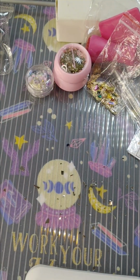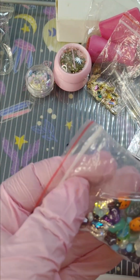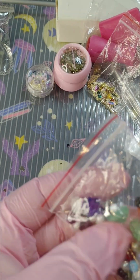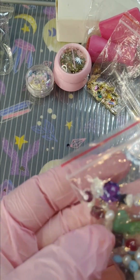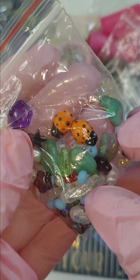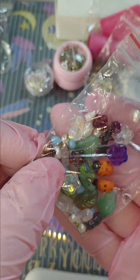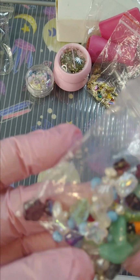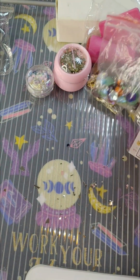Oh, and these sound like glass. They are. They're little glass beads. Oh, I can make a bracelet out of these. For real, for real. These are nice. Got ladybugs in there, some leaves. These are glass beads. But I can make a bracelet out of these. This is cute. Yeah, I'm going to make a bracelet out of that, and then I'm going to show you guys what it looks like. Look at all my sparkle.